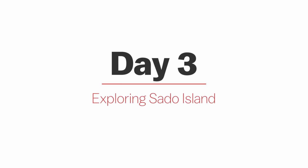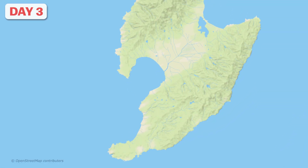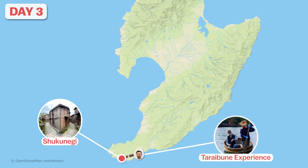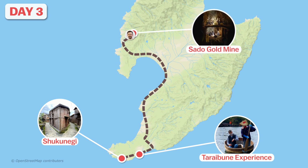Day 3. On our final day, we'll begin by taking a look around the historic Shukanegi village, then experiencing a short ride in a taraibune or traditional washtub boat. From here, we'll make our way along Sado's west coast to the town of Aikawa, where we'll visit Sado Kinzan, a preserved gold mine, and some related sites, before heading back to the mainland by ferry.